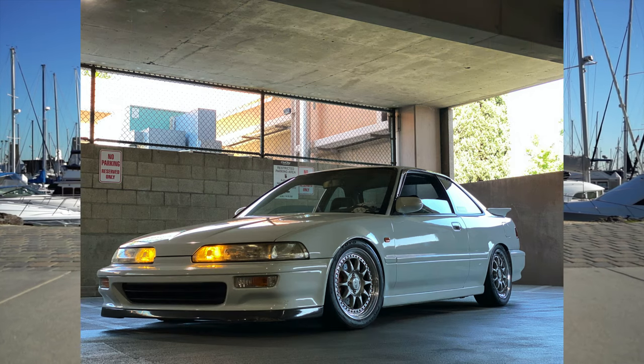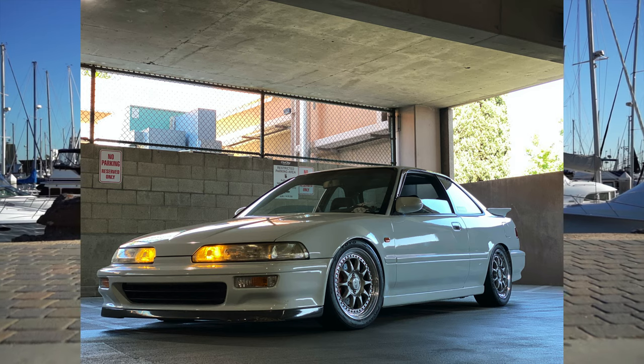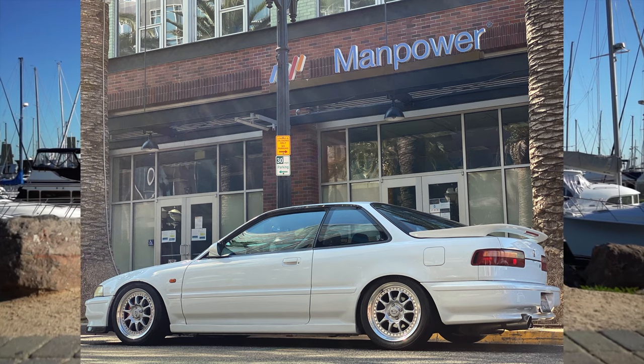Ho Dao of La Palma, California presents this 1992 Acura Integra. Ho's car has been modified in a period style with a host of JDM DA9 parts, as well as a ground control suspension and Mugen wheels.